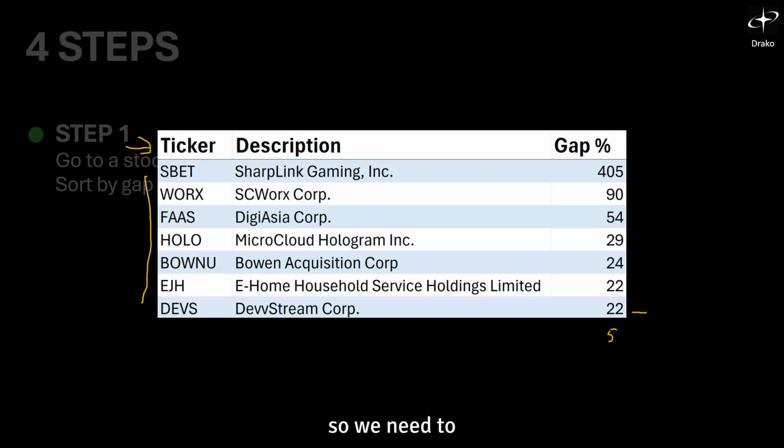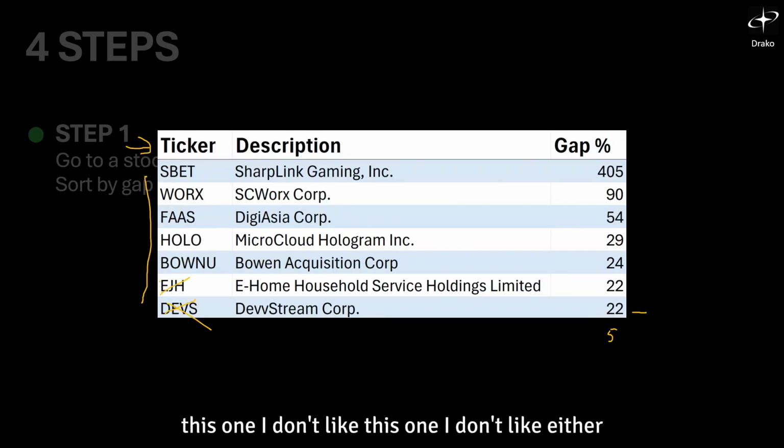So we need to one by one go through all these stocks and be like, okay, you know what? This one I don't like. This one I don't like either. This one I don't like either. But you know what? This one on the top I like. So we have to go through them step by step and find the ones that we like.